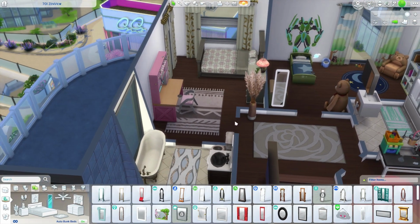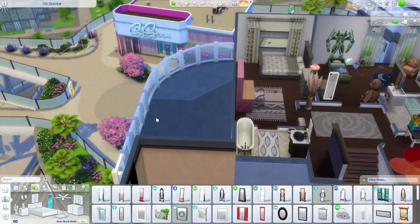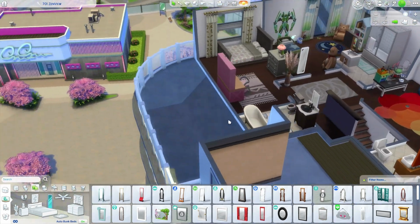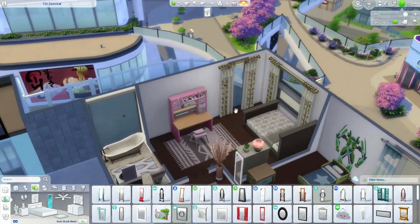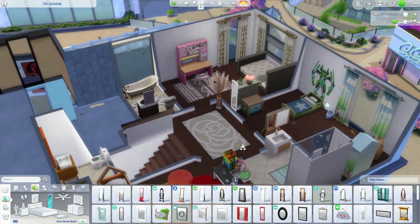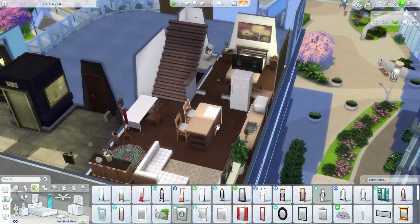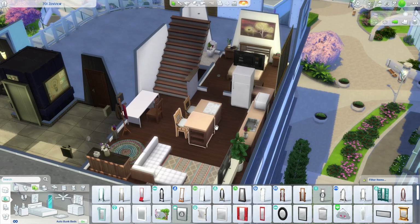And then kind of like a grandma suite over here. The family that does live here in my build, her mother or his mother, I can't remember, does live with them. So I just made like a nifty little crafting grandma room with her own ensuite, and I decided not to utilize the balcony. Obviously you can move this over and put a door and do that if you would like, but yeah. So that is my renovation for this apartment. Again, that is the 701 Zenview in the city.